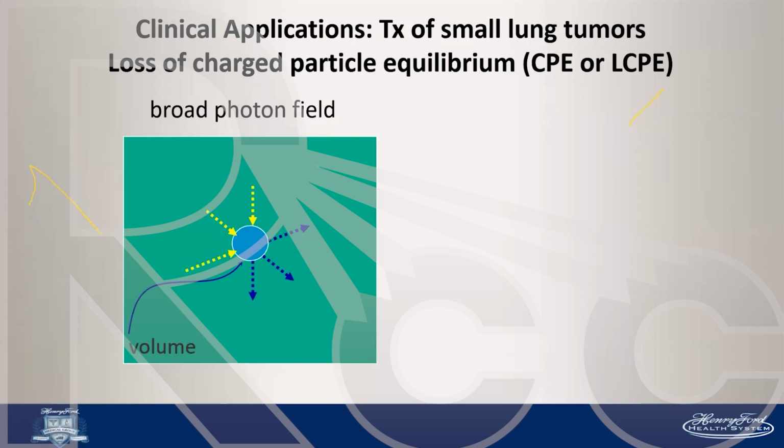Thank you. Sure. So in terms of physics, let's talk a little bit about what happens in small field dosimetry. One of the issues you encounter is this lack of charged particle equilibrium, or lateral charged particle equilibrium. Here's the case for a broad photon field. The number of electrons leaving this volume is compensated by the number entering the volume. So you have a steady state, or a condition of equilibrium.